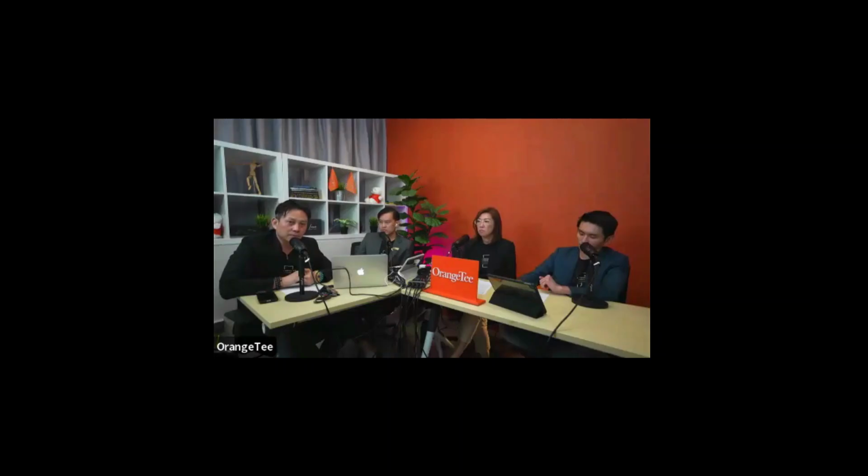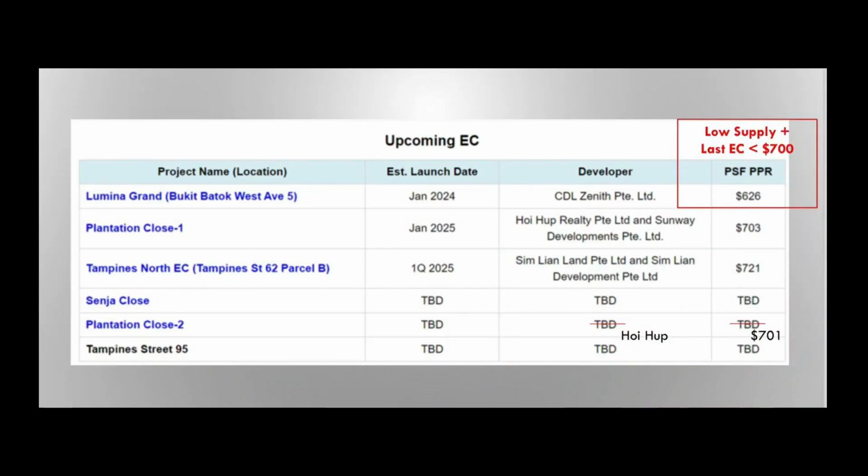Okay, so the key question right now is, after 2019, I would say the next review may be in 2025, as we push the boundary of the land prices of the EC right now to 700 plus, and we see Sim Lian's bid on the Tampines plot is 721 PSF PPR. So I reckon that the household income ceiling needs some review.